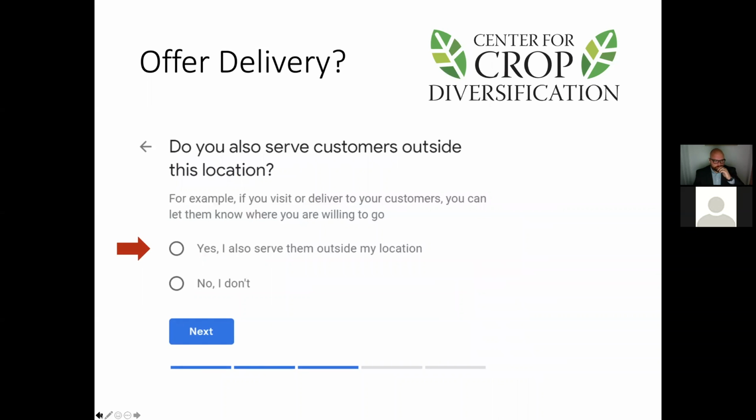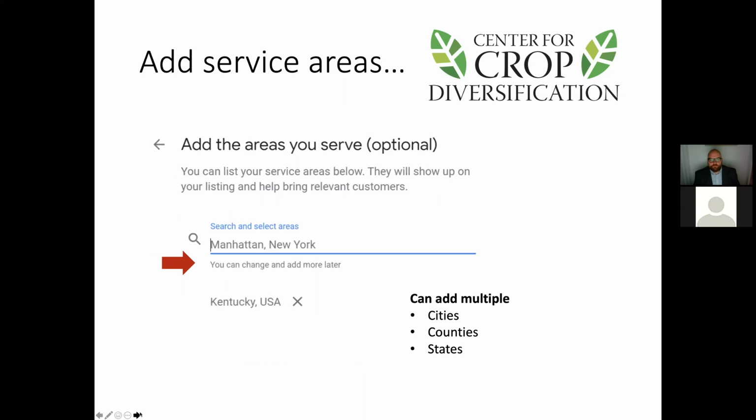And then there's another interesting feature in here. If you have delivery services, you can set that up, and you can let them know that you offer delivery services. We'll go ahead and go to the next slide, but the main thing is that if you choose that, it takes you to this page and you get to choose areas. And you can add multiple entries into this.